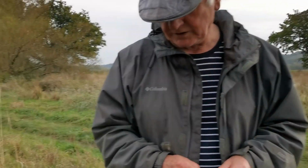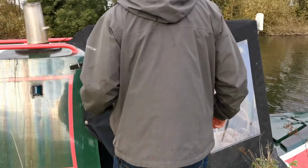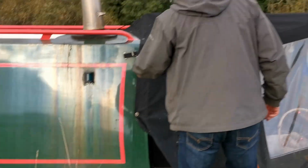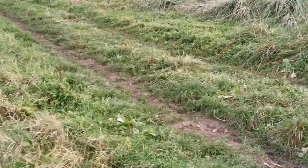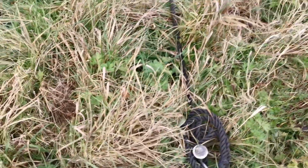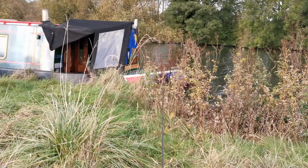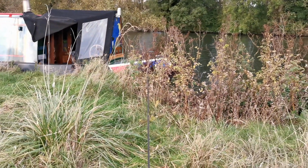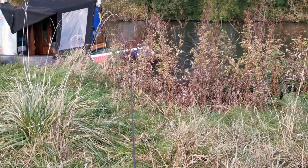Don't need to do anything with the solar panels. The ground is really soft here, so we've had to put the pin all the way over here. And that's where the boat is. And where the rope crosses all that scrub, there's actually water underneath it. There's no land.